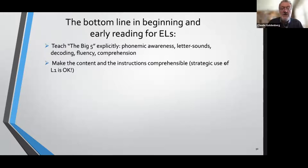And it's okay to use strategic L1 strategically, which is not bilingual education. You know, there are different ways of using the home language. One way is strategically using the first language to use cognates, maybe brief definitions, brief explanations. So you're not teaching in the first language, but you're using that to kind of bootstrap comprehension and understanding in the target language, which is English. So just because you're not doing bilingual education doesn't mean that the first language doesn't have a potentially productive role to play in instruction in what is otherwise basically English medium instruction.